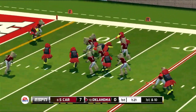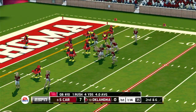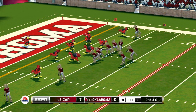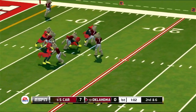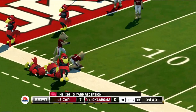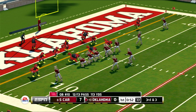He scrambled, and down he goes at the 9-yard line. That's a D4. That makes it 7-6. Easy, easy, flare, flare, go! Pulls it in and stopped in his tracks with that tackle. That's a D3 on the play. That makes it third and three.